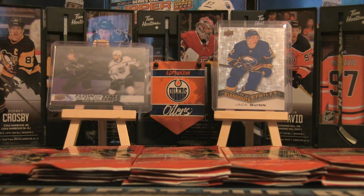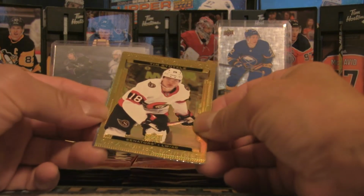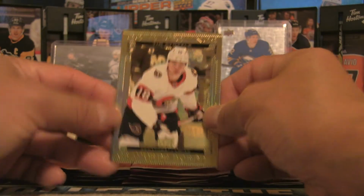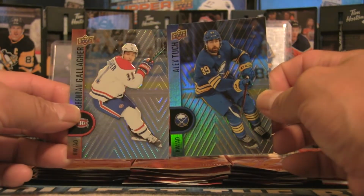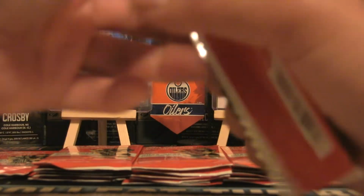Now you may notice that the hit card is right at the front. There we are. We've got the gold etchings of Tim Stützle. So a lot of shiny action there, and sometimes it's tough to differentiate between the silver and the gold. Alex Tuch and Brendan Gallagher rounding off that pack right there. So let's carry on.